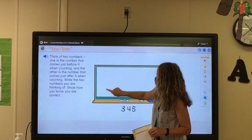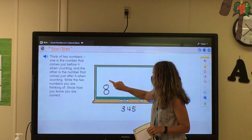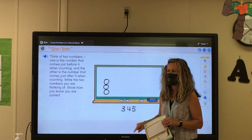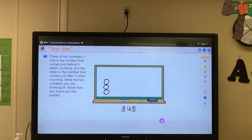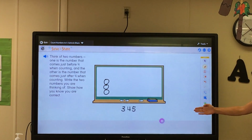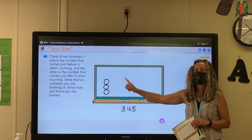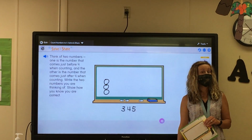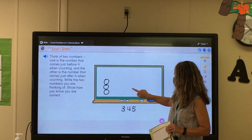I'm going to start at the bottom. 1, 2, 3. Please do that with your pencil. Stack up 3 counters. Okay, that represents my number 3 here. Okay, now, I'm going to make another tower of counters. What number is going to come next, Finn? 4. So match my number 4 to show.